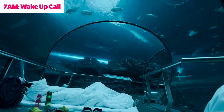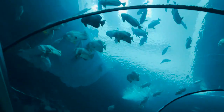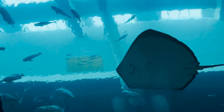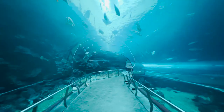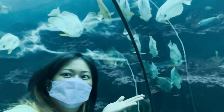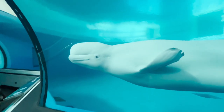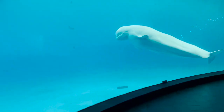This is my view when I woke up. My favorite animal slash fish here is the beluga. Oh, so cute!